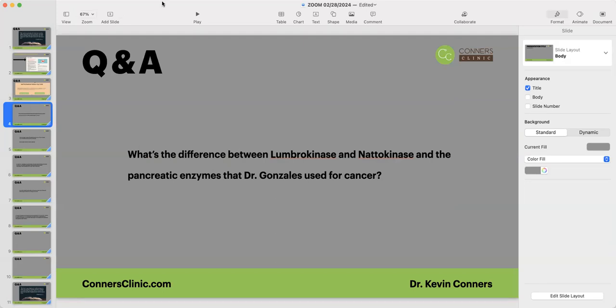What's the difference between lumbrokinase and nattokinase and the pancreatic enzymes that Dr. Gonzalez used for cancer? So it's the type of enzyme. There are different enzymes that break down different things.